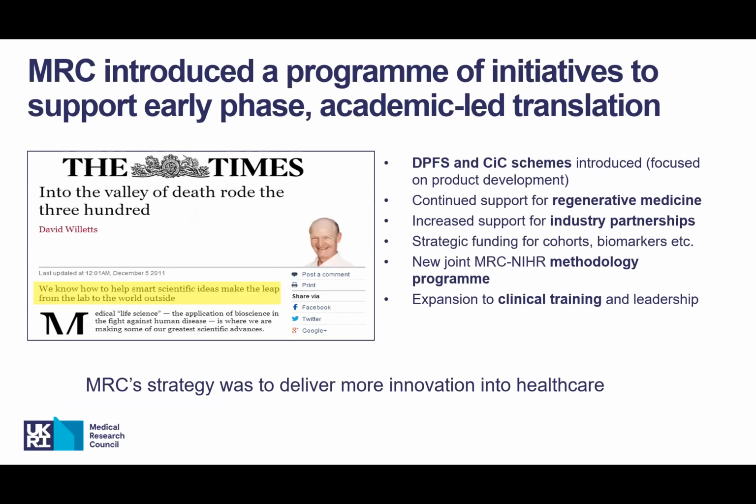So what was the MRC's response? Well, the MRC responded by introducing an innovative set of programs, new research funding programs, and new government funding was allocated to the MRC and other funders to deliver more innovation into healthcare and to capitalize on that excellent discovery science. In fact, the slide here refers to the then Science Minister, David Willetts, commenting on 300 investable opportunities that the MRC had identified from its portfolio.